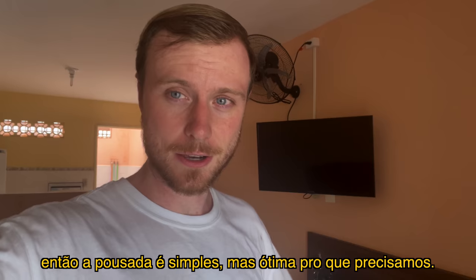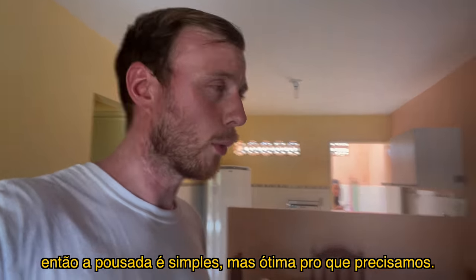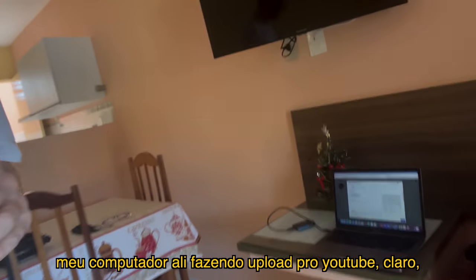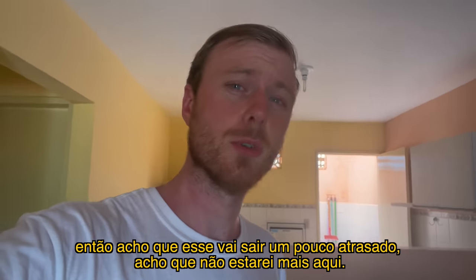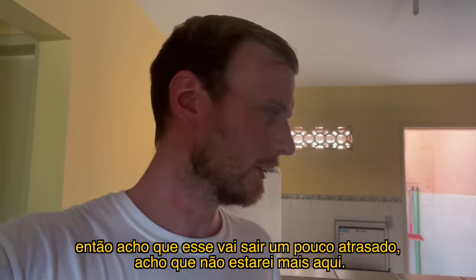Anyway, so the pousada. Very basic, but perfect for what we need. Here's like the front room. Got my laptop there. What's that? Uploading the YouTube video, of course. Yes. So I've got loads of YouTube videos to upload. So this video will be a little bit delayed from when I'm actually here. But I probably won't be here when I upload this.